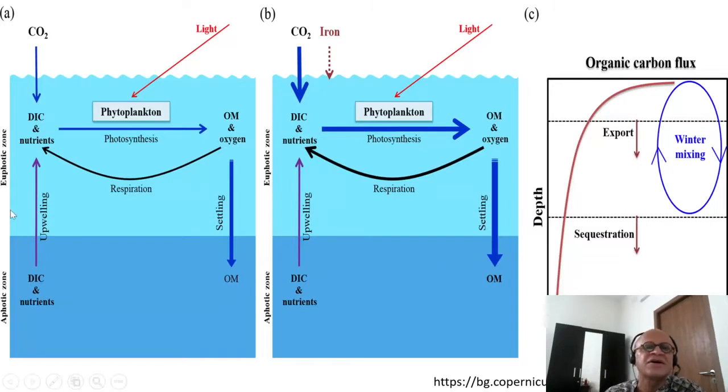So the main idea is that there is light available in places where you have the solubility pump driving up dissolved inorganic carbon and nutrients into the euphotic zone, where CO2 can be fixed by photosynthesis to create organic matter and oxygen. Then some part of the organic matter is going to be exported out of the euphotic zone, not consumed, and some small percentage is going to make it all the way to the bottom of the ocean, where it's not going to be respired and is going to be sequestered away to be part of the sediment and the longer time scales that we talked about. Of course, a lot of it gets respired back into dissolved inorganic carbon and nutrients.